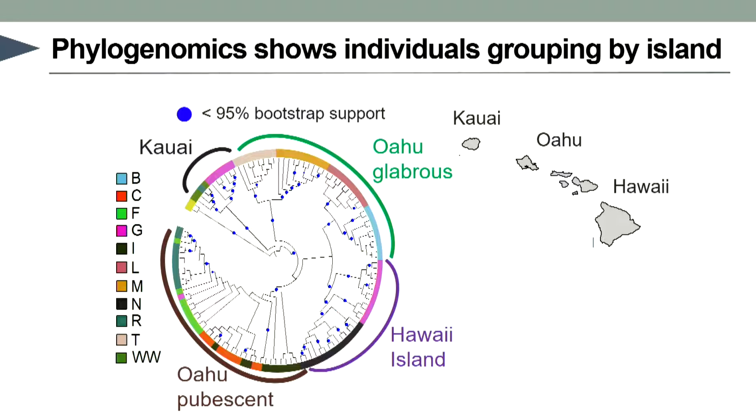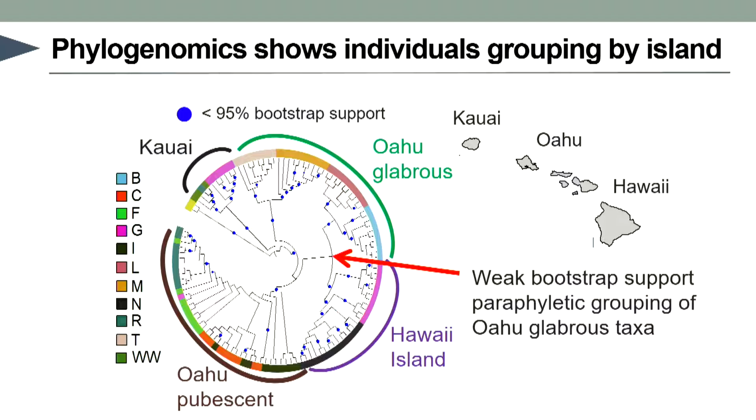Second, you can see that individuals are largely grouping by taxon status as well. Taxa have normally been designated based on leaf morphology, such as how hairy their leaves are, so the taxon classification makes sense on the genomic level as well. Now, while it seems like everybody is grouping by taxon status and island, there are some groups that don't seem to make sense in terms of their grouping.